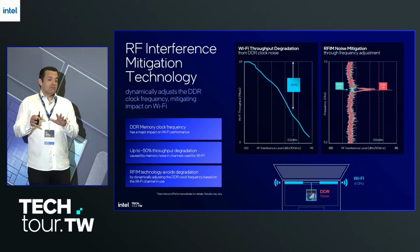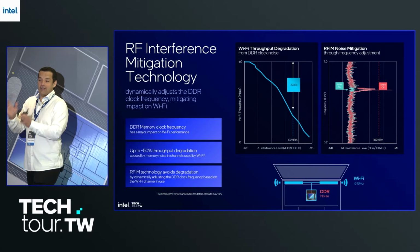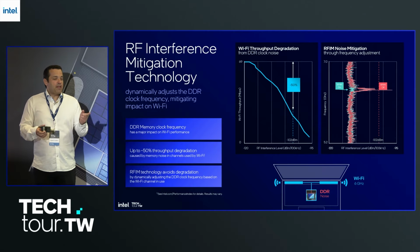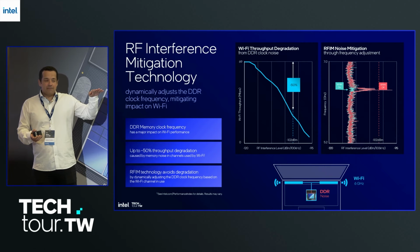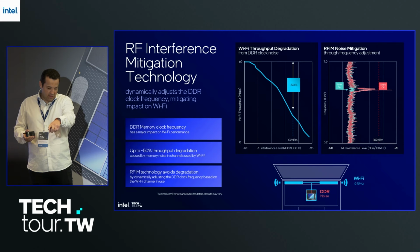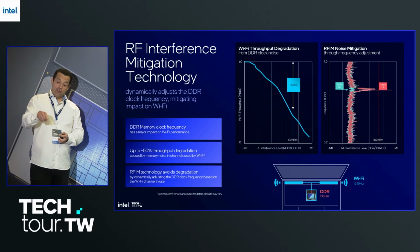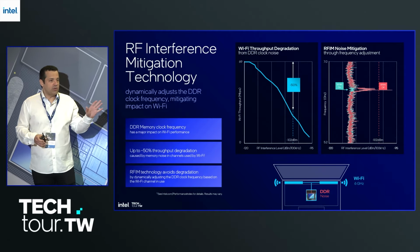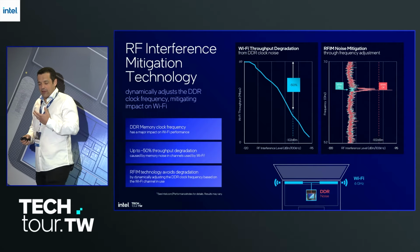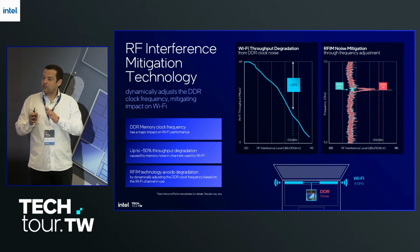So what we do is have communication between our memory controller and the Wi-Fi controller so that, depending on which channel the Wi-Fi is using, we adjust the memory clock frequency. In this example, you can see a blue and a red curve on the right side. When we have the RF mitigation scheme turned off, it's the red. When you turn it on, it becomes the blue, because we essentially change the frequency of the memory. So we recover all the throughput that was lost. This is a big advantage that we have at Intel, because we can do these platform level optimizations and not just look at the module itself.